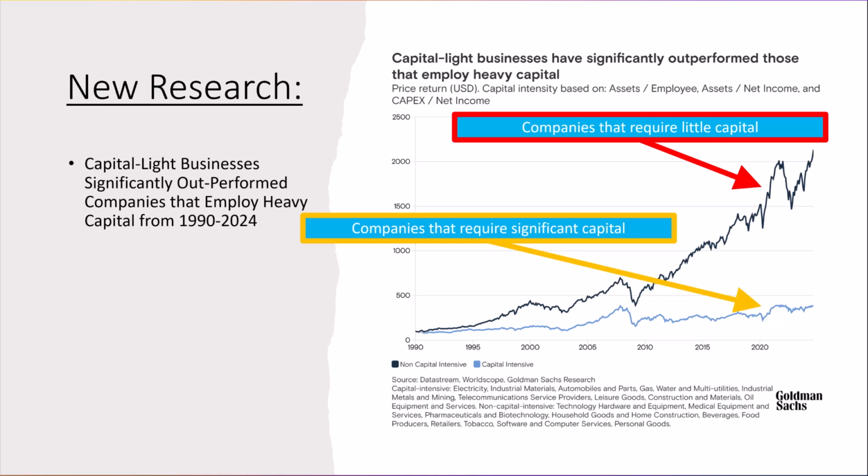Not only did they look only at the sectors, they took the sector's median since 1990. So if the sector's capital intensity changed over the years, they ignored that. The authors admitted that sectors that were once capital light can become capital heavy and vice versa. And they admitted that within a given sector, one company may be capital light while another is capital heavy. But they ignored that too.